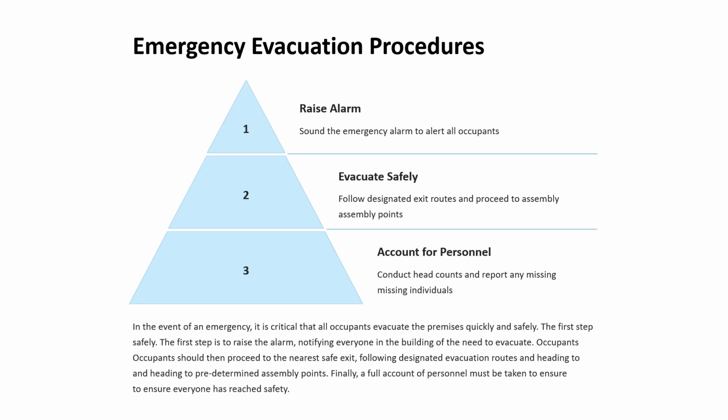In the event of an emergency, it is critical that all occupants evacuate the premises quickly and safely. The first step is to raise the alarm, notifying everyone in the building of the need to evacuate. Occupants should then proceed to the nearest safe exit, following designated evacuation routes and heading to predetermined assembly points. Finally, a head count of personnel must be taken to ensure everyone has reached safety.